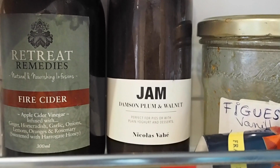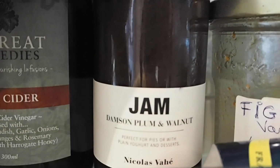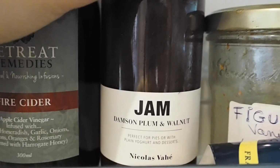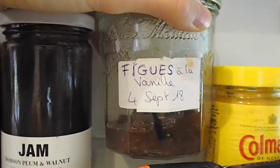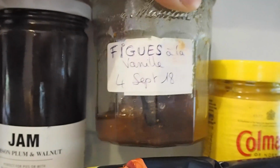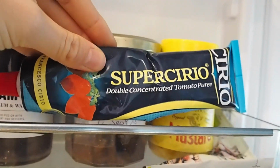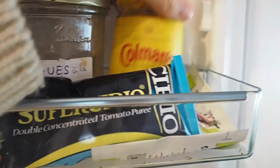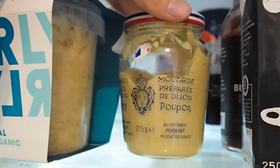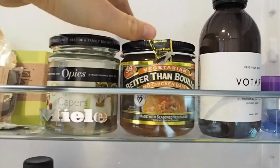This is a jam that we use on toast with peanut butter. This one is really good. It's called damson, plum and walnut. Really good. My mum's fig jam, which is the best, fig and vanilla, she makes every year. It's so good. And then some leftover tomato puree and a little bit of mustard. Not my favorite mustard. This one is my favorite mustard. French all the way.